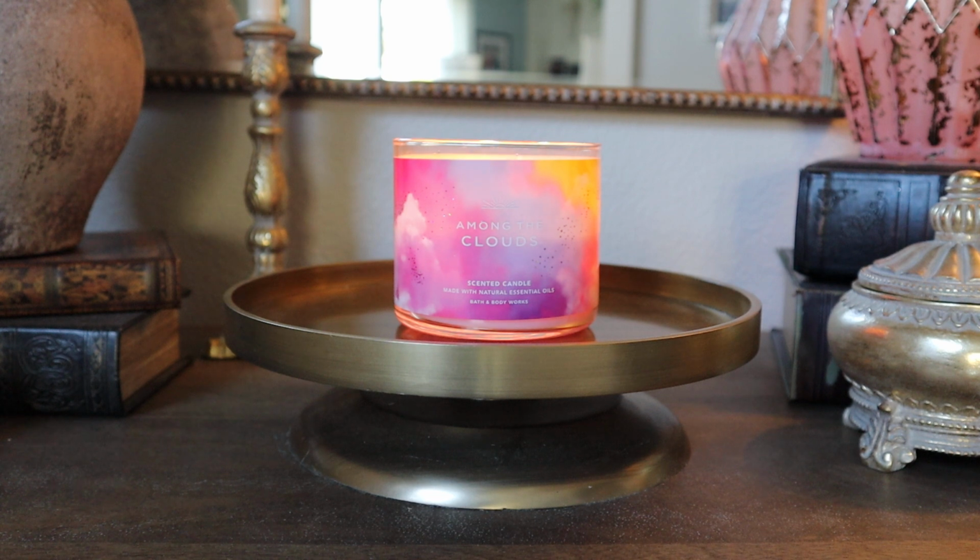The fragrance isn't my favorite. I gotta admit, it's not my favorite ever from Bath & Body Works, but there's just something about the packaging on this one combined with the fragrance that speaks to my inner 1990s Lisa Frank-loving self.